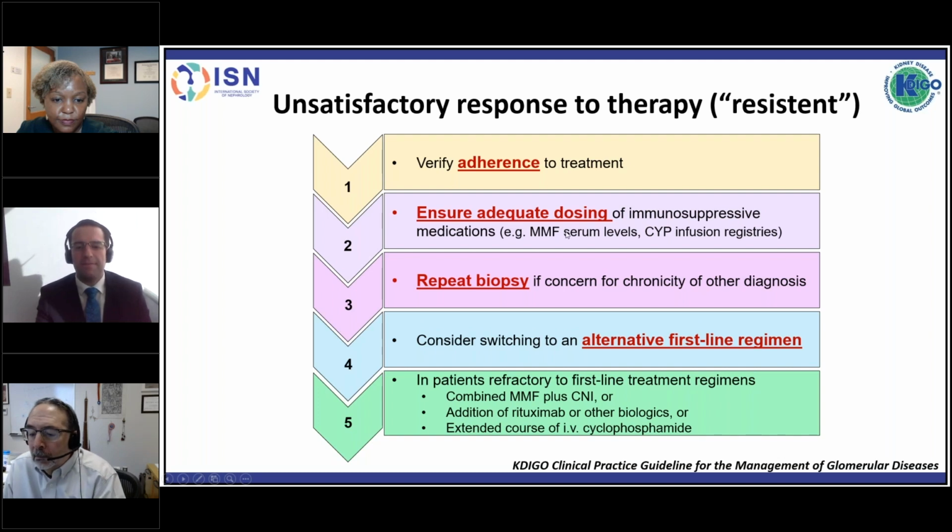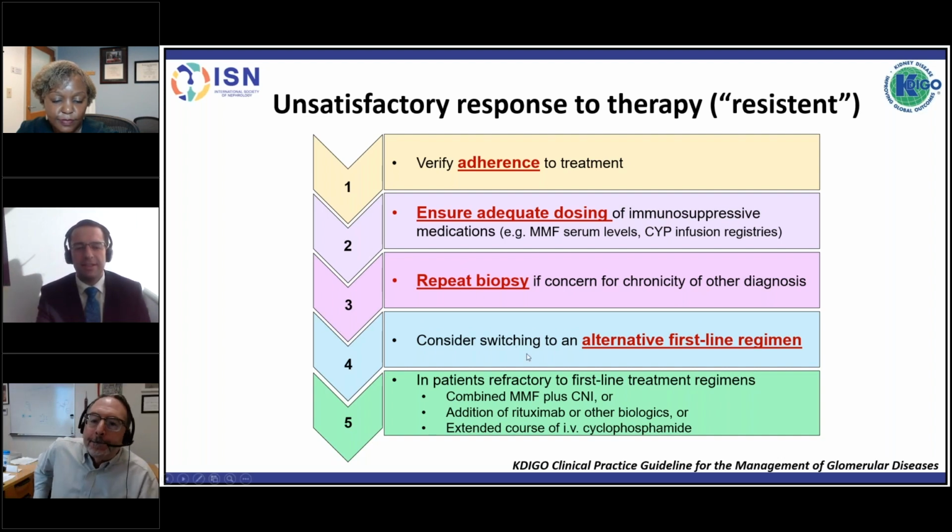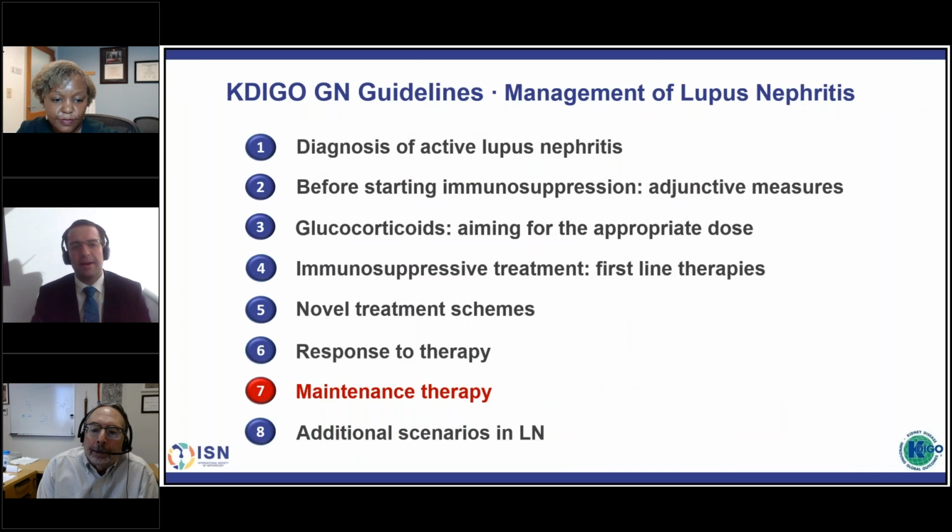If we have the option to measure MMF levels or hydroxychloroquine levels at our center, we may do that. We may need to repeat the kidney biopsy to be sure that this is active disease and not just chronic kidney disease, as I was mentioning. And if there is active disease, then we can consider switching to another first-line therapy or going to second-line therapy. And finally, maintenance therapy.